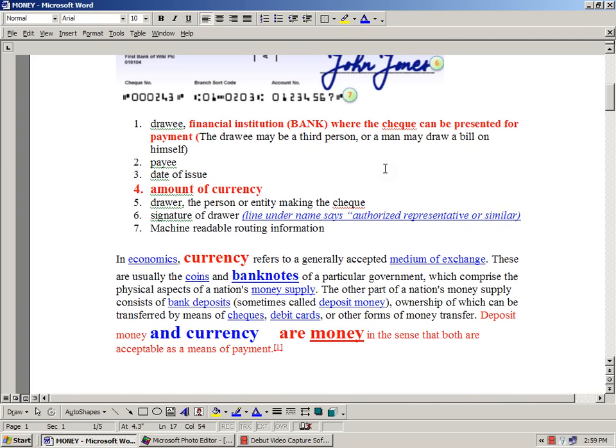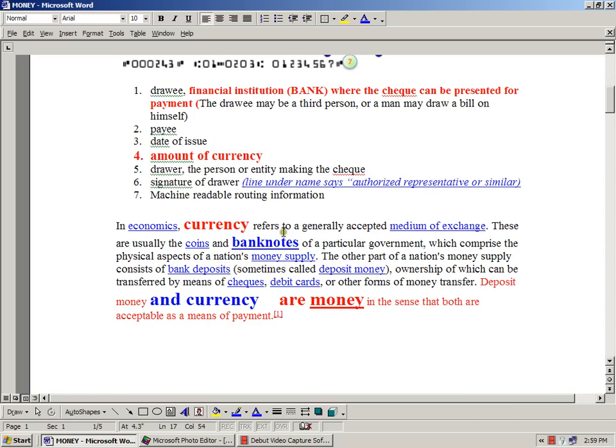Let's keep going. So in 4 is the currency. Well, what is currency? In economics, currency refers to the generally accepted medium of exchange. These are usually the coins and banknotes of a particular government, which comprise the physical aspects of the nation's money supply. And again, this is small n nations. They're talking about you. The other part of the nation's money supply consists of bank deposits. Well, okay, so sometimes we deposit money. That's other money. So one part is your bank notes, the other part is your bank deposits, ownership of which can be transferred by means of check, debit cards, or other forms of transfer. Okay, so in either case, either your bank notes which make up your money supply, or your bank deposits, you can transfer on a check.